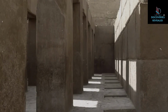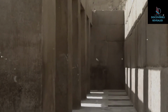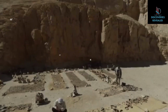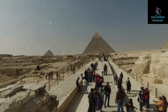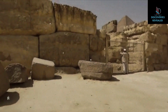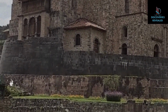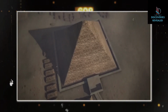Another curious aspect of the Valley Temple is its lack of paintings or inscriptions. It shares this feature with the nearby Great Pyramid. This absence of decoration has led some researchers to propose that the temple could be much older than previously thought. Also, the temple's design is similar to ancient structures in distant lands. These include the Olano and Coricancha temples in Peru. Could there be an unexplained connection between these ancient civilizations?